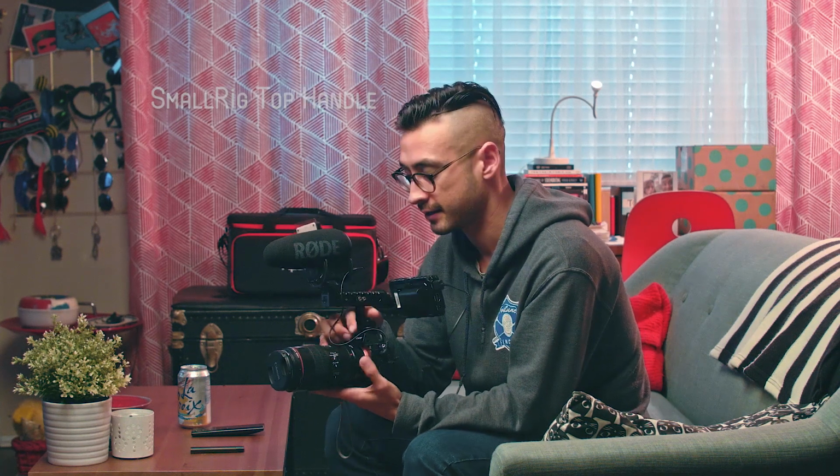So you'll notice that I've got a few attachments to the top of the camera here. They're all stuck on by this Smallrig top handle, I believe it's called. And this is just a great investment if you're doing any sort of videography. It makes it feel a lot more like a video camera, and you can shoot underslung, and you can attach a bunch of things to it, which is always nice.